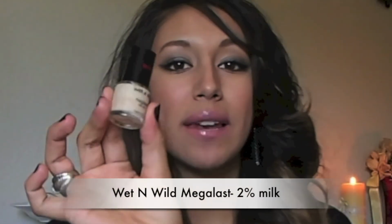Then I have another nude polish that doesn't have as much pink in it. It's more like a creamy white color rather than a pinky color. This one's from N Wild Megalast line, and it's the color 2% Milk. It's a really pretty, like I said, creamy color. It comes on sheer. One coat is a lot sheerer, or you can put 2 coats on to make it a tiny bit less sheer, but it's still really appropriate for offices, for professional work, for law offices, where you just want your nails to look very clean.